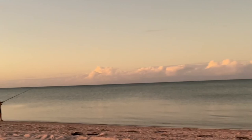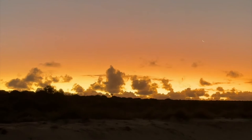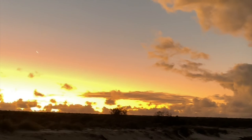We'd have to say that the colours of this place were an absolute highlight. From the white sandy beaches to the golden sunsets, this island has so much to offer, and we couldn't wait to see what else was in store for us.